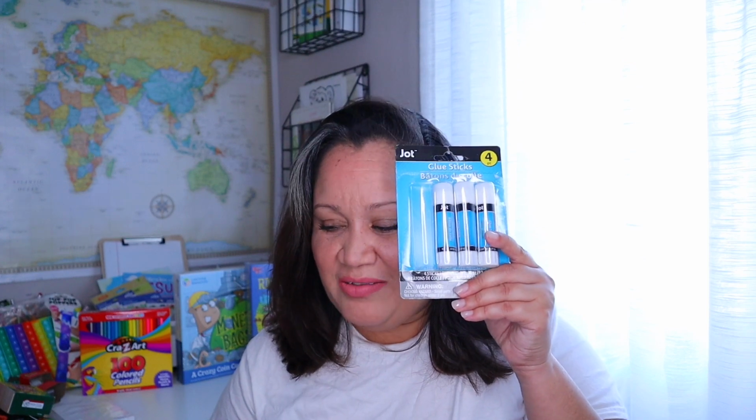Next thing I have, and this was given by my mom. She was having these glue sticks, and we use a lot of glue sticks in here. It's missing one that we use already, but we use a lot of glue in here because we do projects, we do crafts, and we tend to use a lot of glue. So I have this in here.